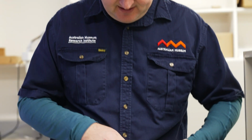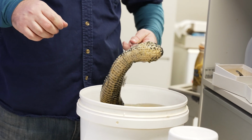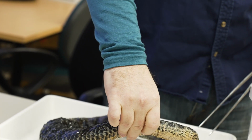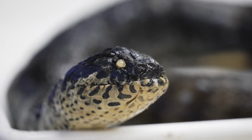Another way we get a lot of material is through donations, especially roadkills. I'm a great proponent of, if you find a roadkill snake, you should bring it to the museum, because often some of those animals are not totally destroyed, and people bring them in here all the time. We prepare them and they actually become great scientific specimens.